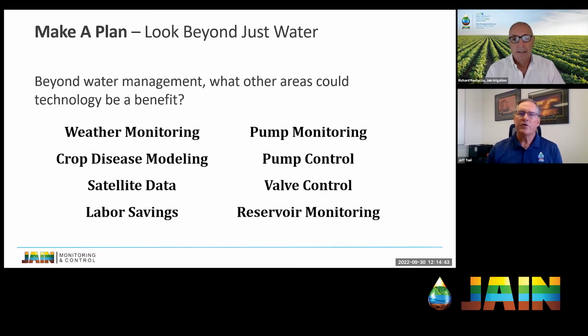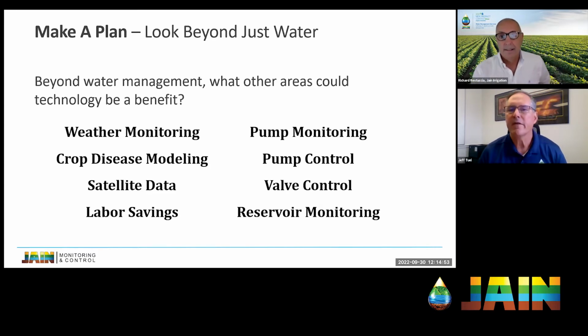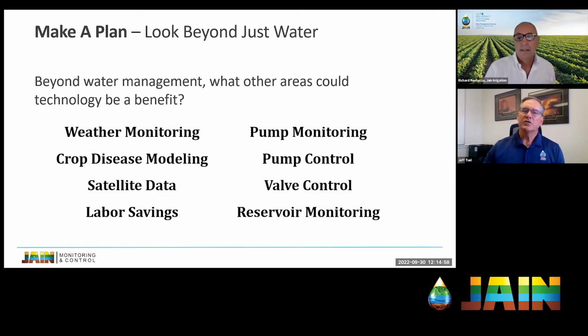You also want to make sure you're not being sold and paying for a bunch of things that you do not want or need. Many suppliers will try to tell you you don't need this or that, and it's usually because they can't supply it. So just don't get unsold on your primary goals. These are your goals. This is what you want to accomplish on your ranch. These are the benefits, the savings, et cetera, that you're looking for. And there are suppliers out there, obviously Jane being one, that can deliver what you're looking for.